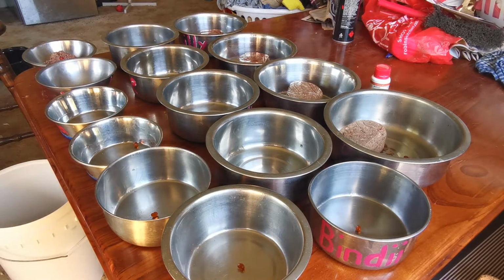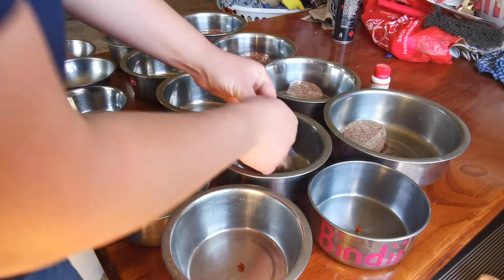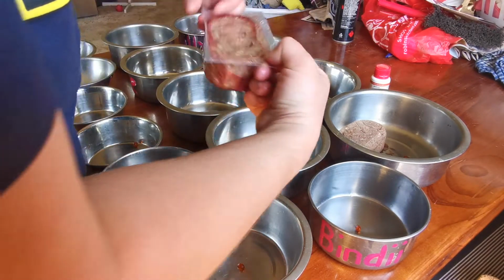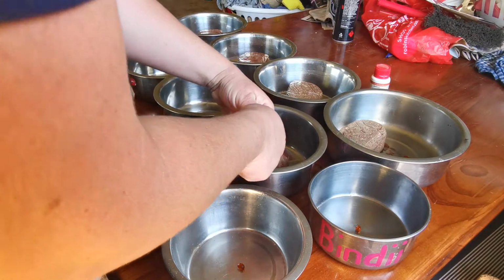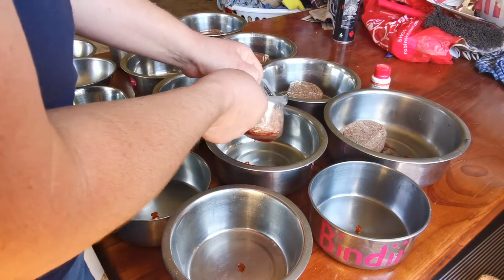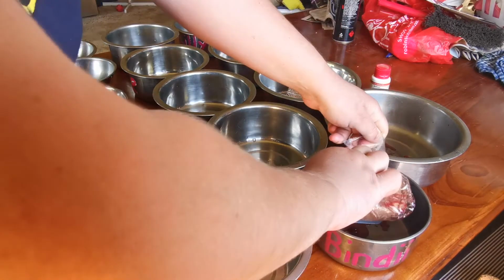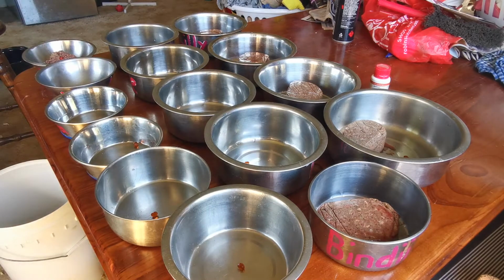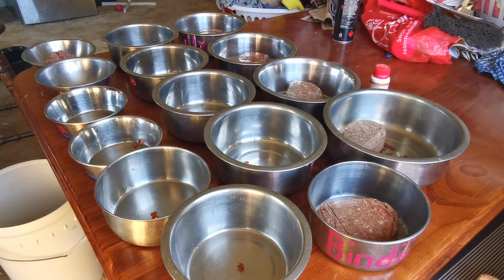Some people are going to say you can't mix raw and kibble or dry food. Those people obviously haven't done my poo pickup, because yes you can. Particularly ground products, grinds, mince products like this. They're really easy to combine with kibble, really easy to combine with dry foods.